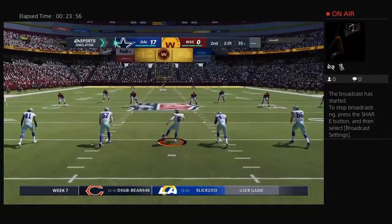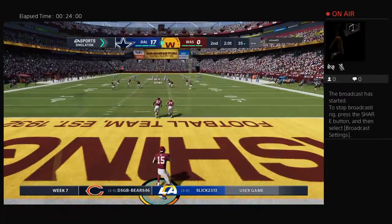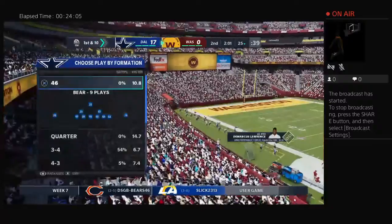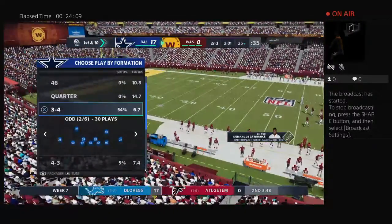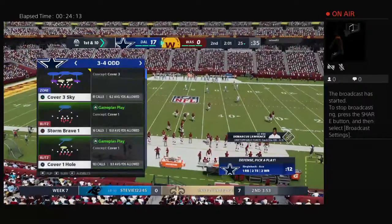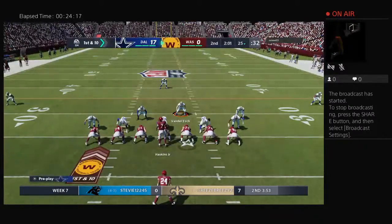They'll get another shot at it now as this one's in the air. That's fielded on the back line of the end zone. Washington takes over 1st and 10 at their own 25-yard line. The Washington offense at the line and ready to roll.